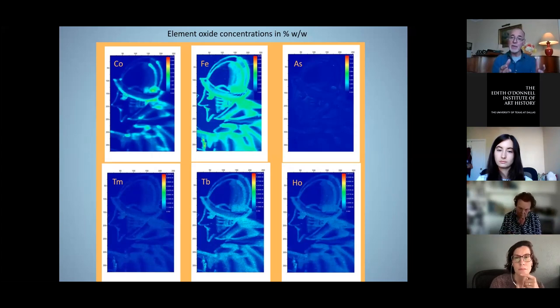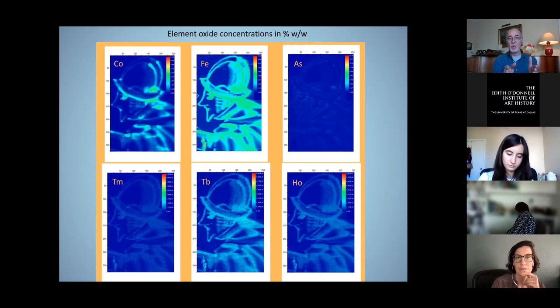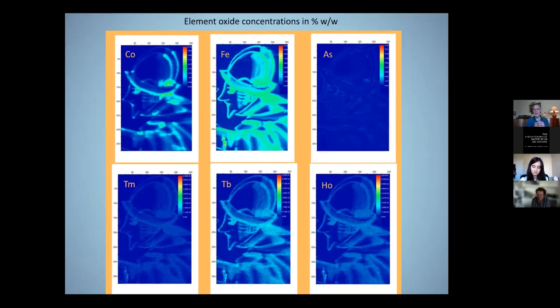But then the technique goes even into more unbelievable realms of low detection limits. And we get three elements here where even scientists have to rack their brains to remember what the symbol is. TM is thulium, TB is terbium, HO is holmium, not nearly as common elements as cobalt, iron, and arsenic, but they're there only where the cobalt is. So they're tiny impurities in the cobalt ore, transferred in the glazing process to the design.